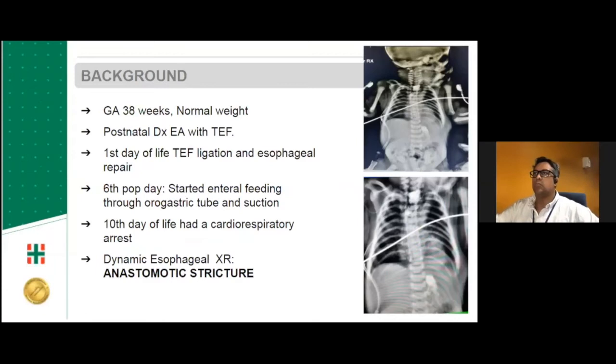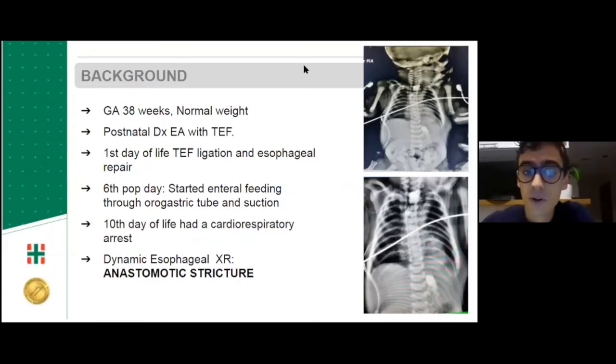It is a patient who is 1 month old. He was born after a full-term pregnancy with no history of obstetric complications. He was born with normal weight in Tucumán, in another state of Argentina. The postnatal diagnosis of EA was made in the ICU, and during the first day of life, he was operated. 6 days later, he started enteral feeding through a nasogastric tube. At the 10th day after surgery, he had a cardiorespiratory arrest. After this acute intercurrence, they started to do many exams.